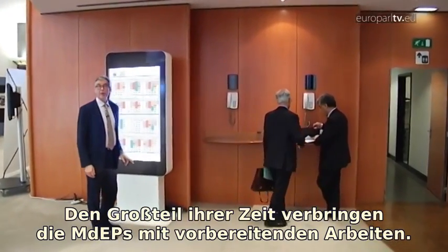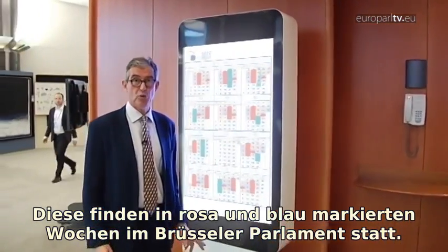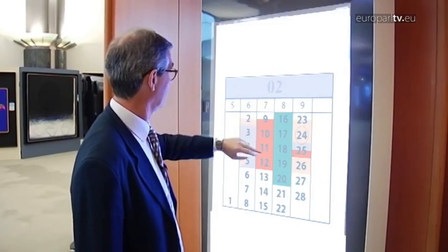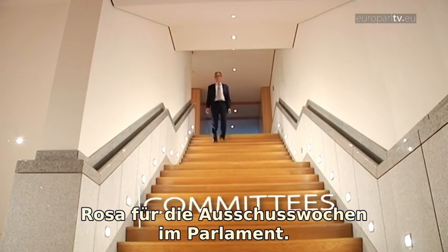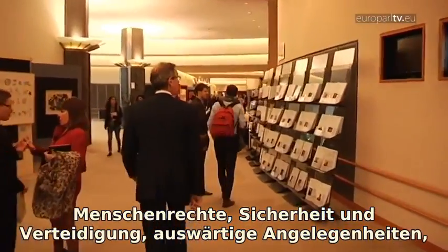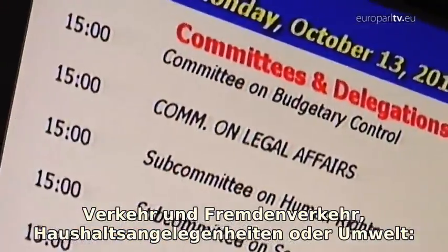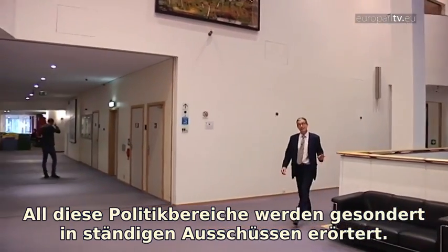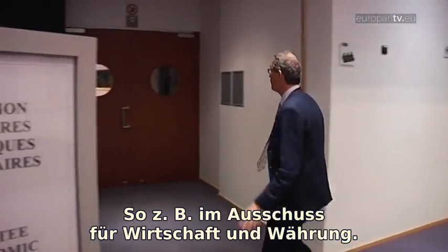For most of the time, though, it's preparatory work that keeps MEPs busy, and that happens during pink and blue weeks in the Parliament in Brussels. Pink for Parliamentary Committee Week. For example, human rights, security and defence, foreign affairs, transport and tourism, budgetary affairs, and the environment. All of these policy areas are treated separately by MEPs in select committees, like this one, Economic and Monetary Affairs.